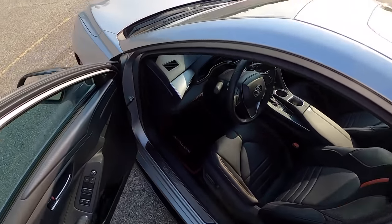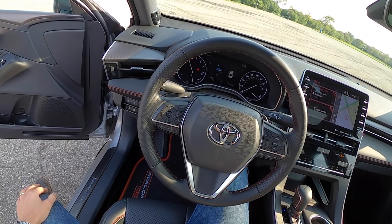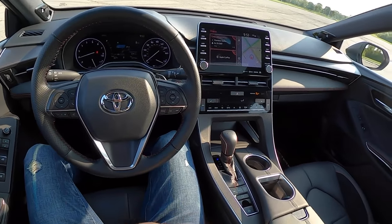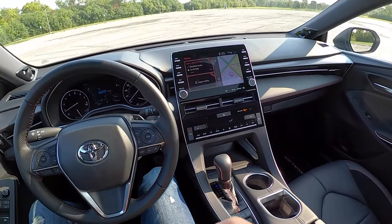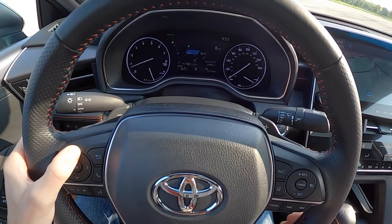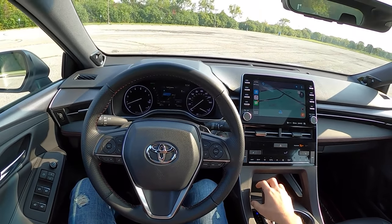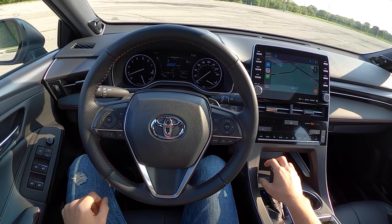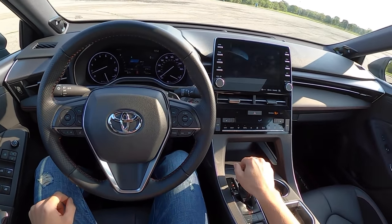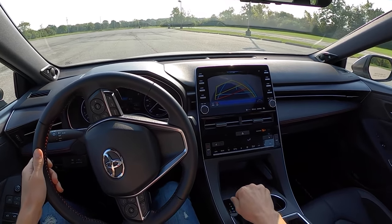We'll give you another taste of this exhaust here. Sounds pretty good, actually. So we have Apple CarPlay. All that good stuff. Your pretty standard Toyota gauge displays here. Pre-collision, Toyota Safety Sense, all that good stuff. See our MPG there this week, about 25, 26 miles to the gallon. This is rated for 22 in the city, 31 on the highway. Let's take it for a drive.